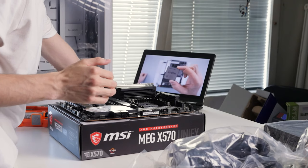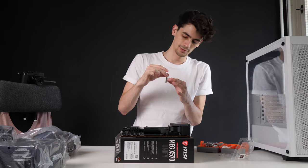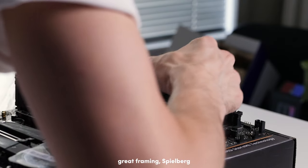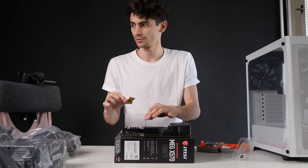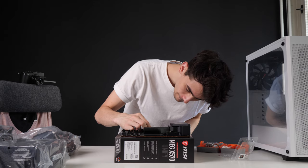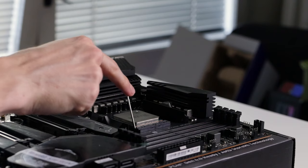Okay, so we're slotting an AMD AM4 CPU. This triangle is so tiny. Oh, this is nerve-wracking. Okay. Congratulations, you just installed your CPU.